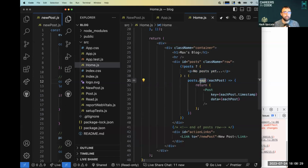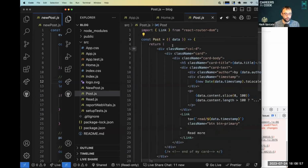What is map doing? Map is a type of loop, just like a for loop is. It is generating out and giving us access to each post. Each post is returning out a component called Post. Whenever we map, we have to put a key on that post to make React happy. And we are passing in the data, each post, into a prop called data. Where does that data flow to? If we go to our post component, post.js, we get access to the data right here.